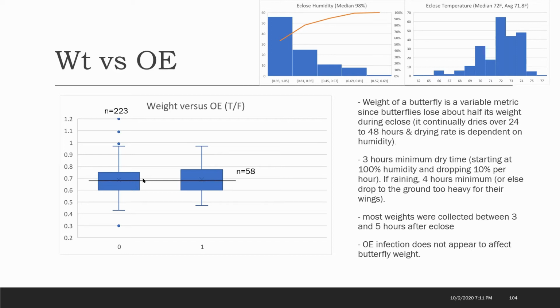When the medians and the averages for two population groups are fairly equal, fairly the same, usually it indicates that the OE is not really a factor in the weight of the butterfly. So the weight of the butterfly is a little bit difficult. It's a variable metric because butterflies lose about half their weight during the eclosion process. There's a lot of water that they shed during that process.